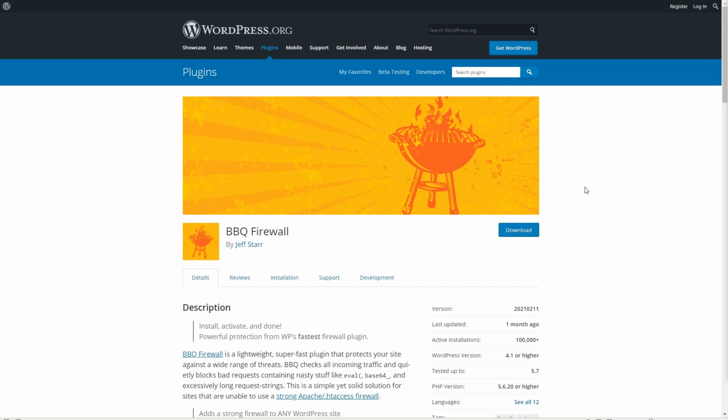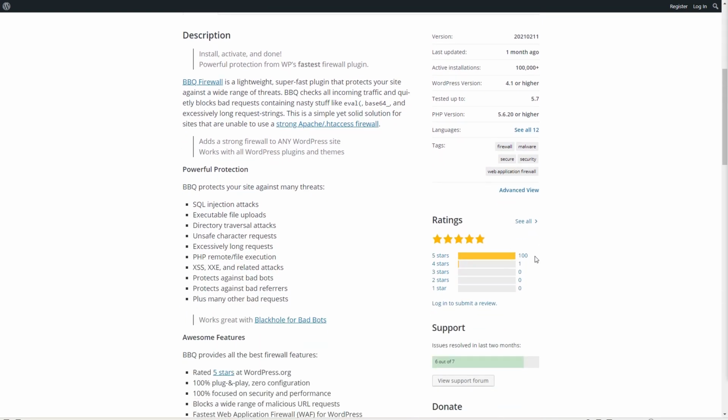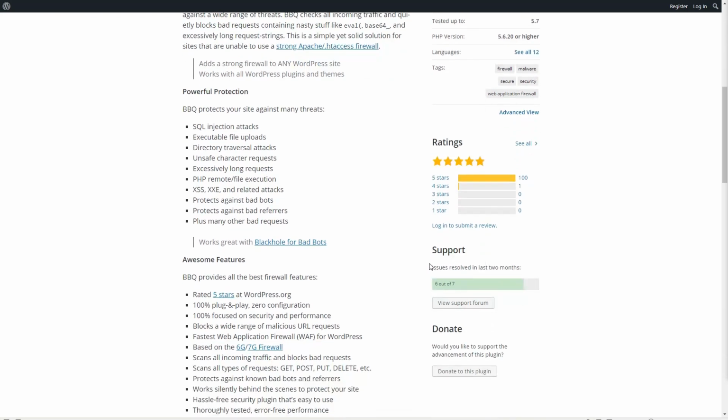There's a free version of the BBQ Firewall plugin available in the WordPress plugin directory. The plugin currently has more than 100,000 active installs, and it has 100 5-star reviews, and the developer is active in the support forum. There is a long list of ways that the plugin helps to protect your site. These include helping to prevent against SQL injection attacks, executable file uploads, directory traversal attacks, excessively long requests, cross-site scripting, protection against bad bots, bad referrers, and bad requests.